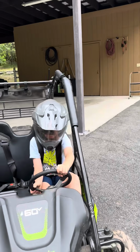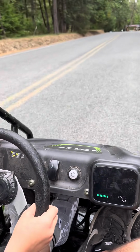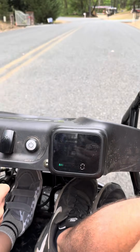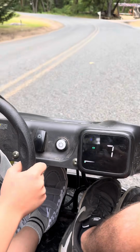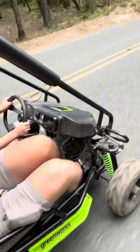Mr. Cool with the visor. They got the sun visor. It's not even sunny. Go down through the neighborhood. Got some pretty good power for being 60-volt battery powered. Well, we're going 20 right now, and it'll go 25 with both of us. Keep it in here pretty good. There we go.